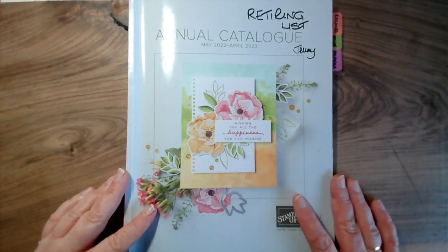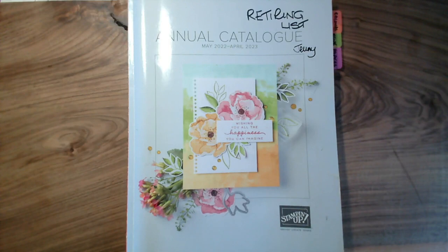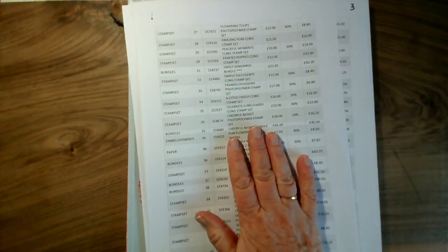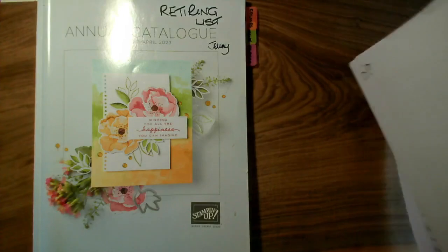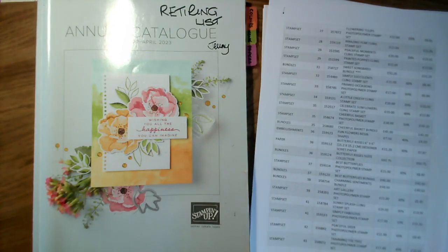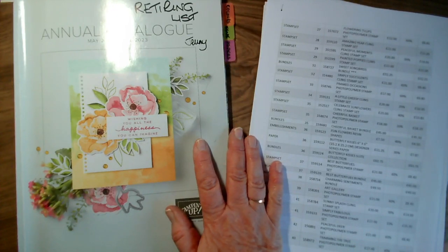So thank you so much for joining me. It was a bit of a marathon and I appreciate it, but I find that is the best way to do it. If you know what you're looking for, you can just refer to the lists that I sent out by email. And this is in page number order. And basically this is what I've used to go through and mark up my catalogue. I apologise if there's one or two that I've missed. I was marking it up quite late last night while listening to something else. So if one or two have slipped through the net, I do apologise.